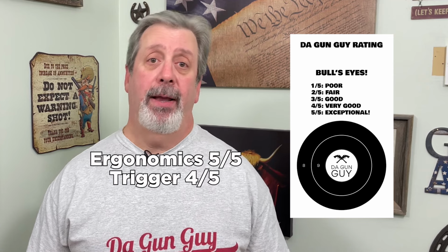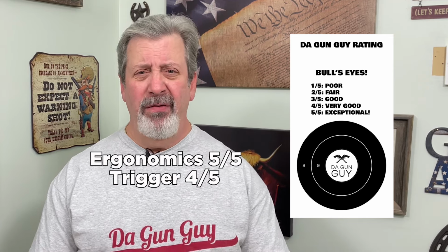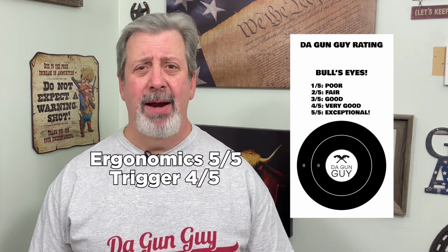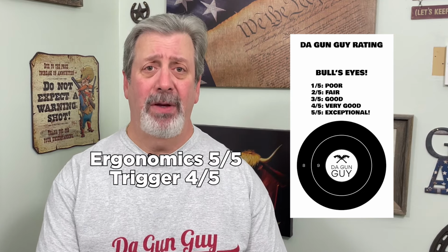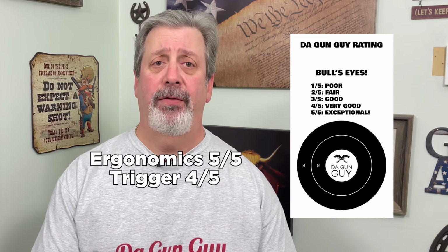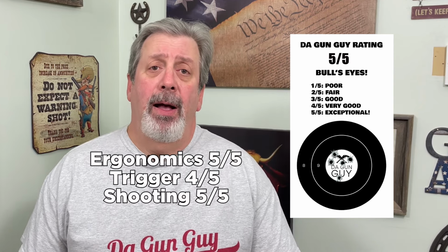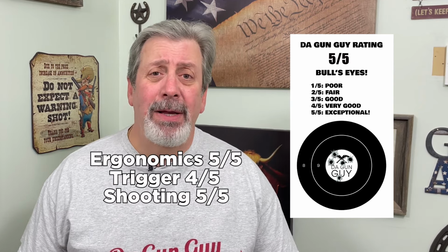Okay, as far as shooting, I really liked the way this gun shot. It shot very flat. The recoil was incredibly manageable, and you would kind of expect that given the design of this specific gun. So in regard to how it shot, I'm going to give it 5 out of 5. In regard to the pricing on the gun, it's a quality gun, but it's certainly not a cheap gun, coming in a little bit north of $500. So I'm going to give it 4 out of 5 for the pricing.